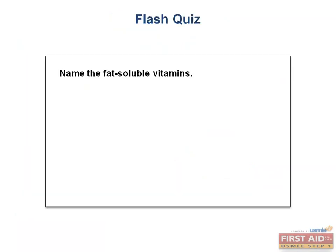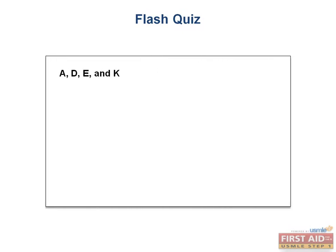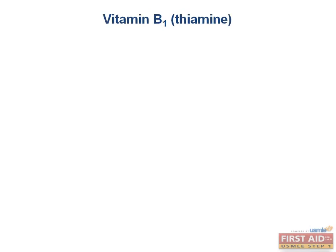Alright, time for our first flash quiz of this section. So this should be a pretty easy one, hopefully, but you really do have to know these. So what are the fat-soluble vitamins? So these are A, D, E, and K. And if you don't know those yet, try to memorize them soon.